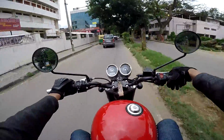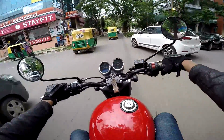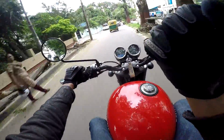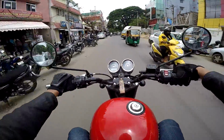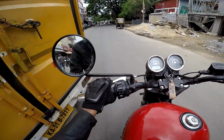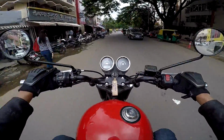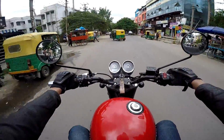But again, I can't stress the feel that you get when you're riding this bike, man. I mean, it's something else, boss. Feel na sahi hai ekdam. So when you have to squeeze the bike through tight spaces like that and maneuver it around traffic like this, it can get to be quite challenging, and it can very easily begin to test your patience.